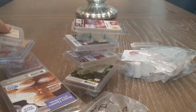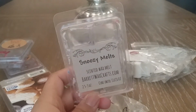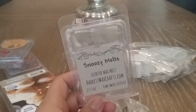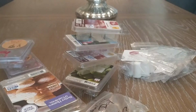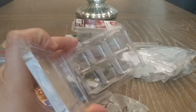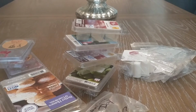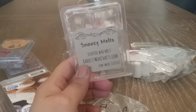Let's do Barrett's because I only have one of those. So this is the Snoozy Melts from Barrett's Wax Crafts, and this is another one that I'm probably not going to have a popular opinion on. Now, I will say, this one smelled really good. I thought it smelled amazing. I think this is like a mint and a lavender vanilla or something. And I still get that skunky scent on these clams. It's not anything intense, but I definitely get it.